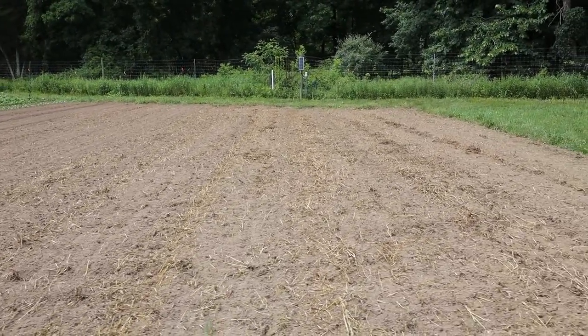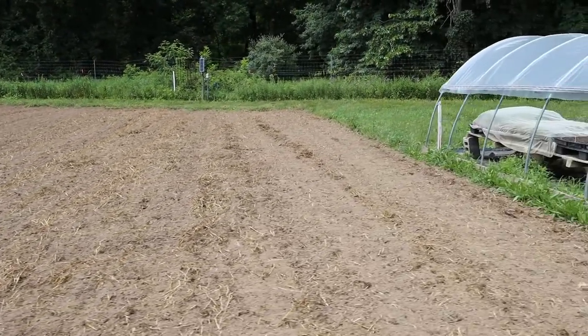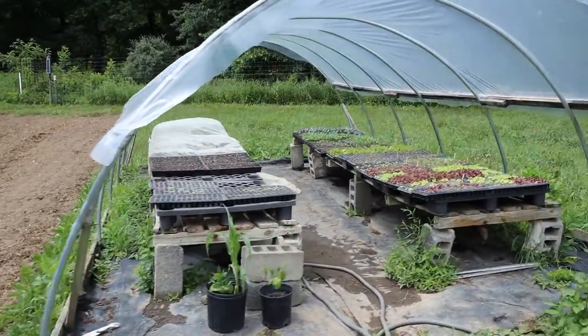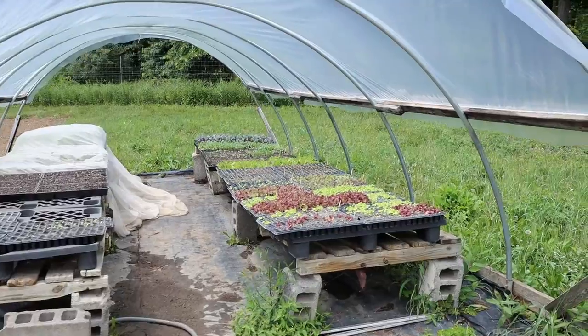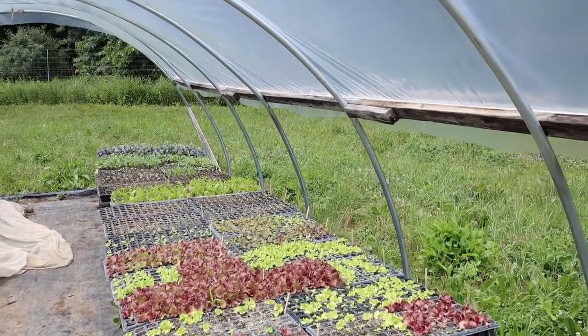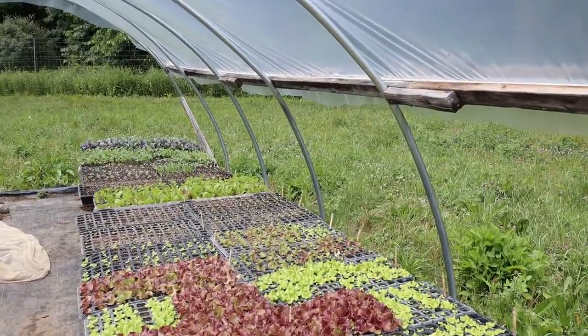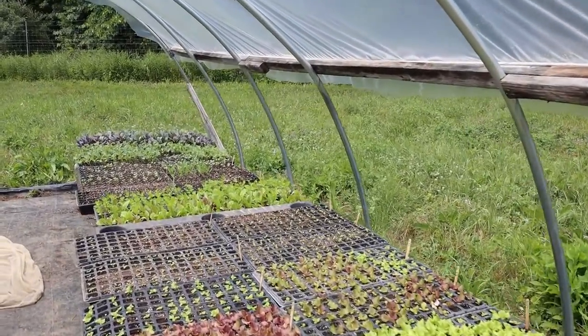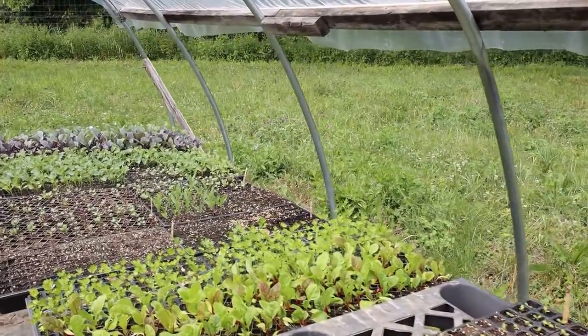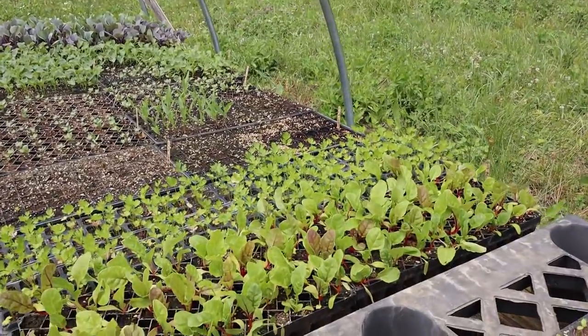So that's the end of the tour, and I will be back again in a couple of weeks, and I'll just end by looking at a few of these plants that are going to go into the field in the next few weeks. And this is lettuce. This looks like either Swiss chard or beets right here.